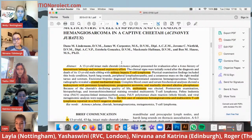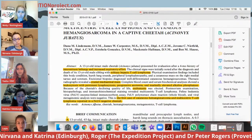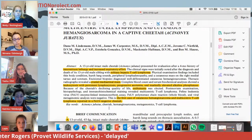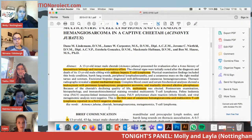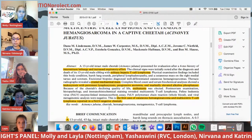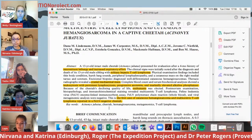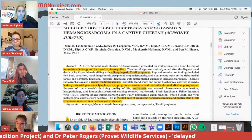The other thing is, at the bottom here they say this is the first case of cutaneous hemangiosarcoma and this type of cancer found in an FELV negative cheetah. For those in clinical years, you might have heard of FELV, feline leukemia virus, and it does tend to affect large cats as well as domestic cats. The assumption I'm drawing here, and obviously it's not clearly stated, is that FELV positive cheetahs commonly get these cancers or they've been reported in the past. But again, there's not a lot of reference to why they think they're the first ones to report such a thing. It's a pretty big claim.